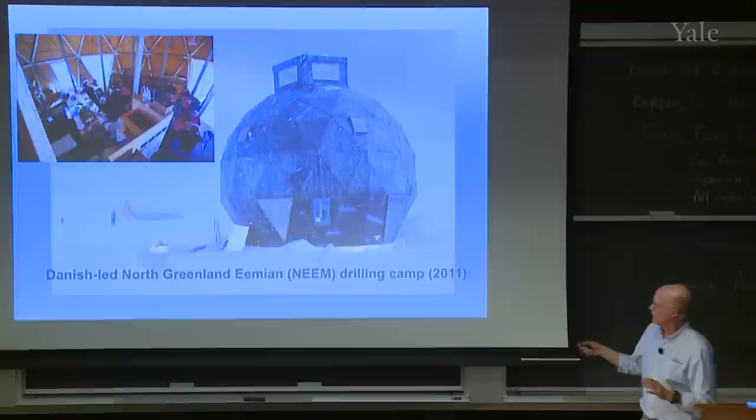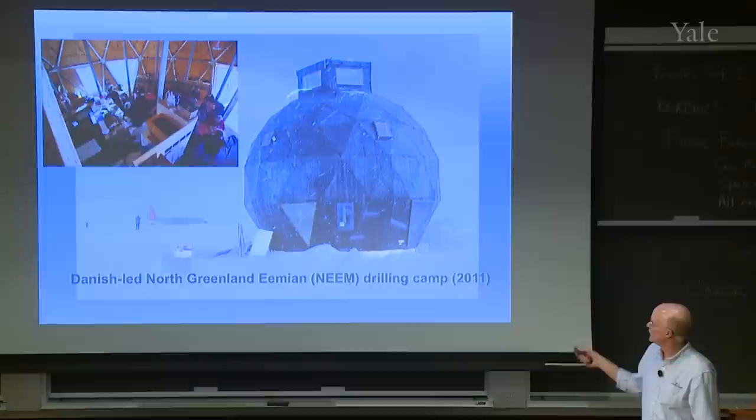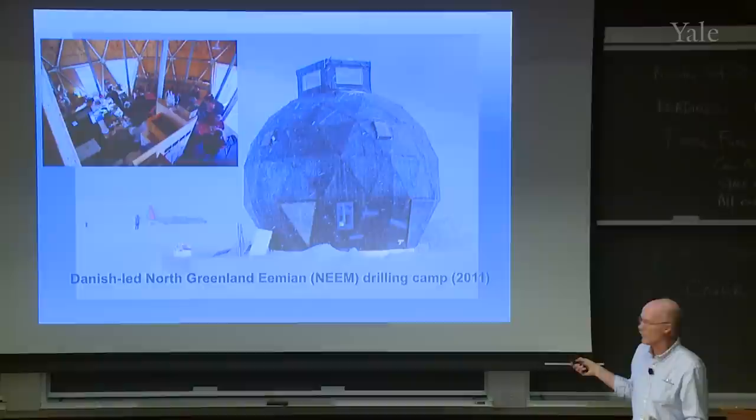This is another example from the Danish group. The Danes do a lot of drilling in Greenland because of their historical connection to Greenland. This is the camp in 2011 at NEEM. And so this is the geodesic dome they had built, and it's pretty neat. You live in this thing. This is the galley. You don't work in this part. You just live here and recreate there and so forth.